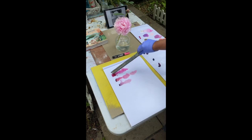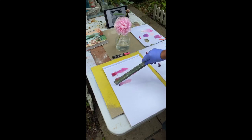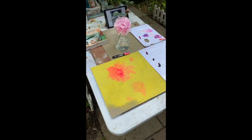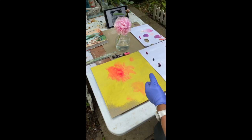So we've got magenta. We've got magenta with a little bit of cad red and ultramarine violet pink. I always do a little colour test chart like that when I'm starting, just to get my bearings with how I want to go ahead with the composition.